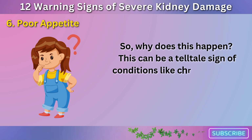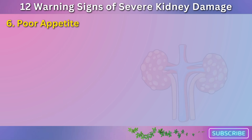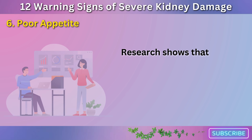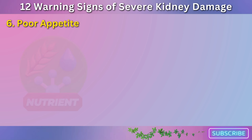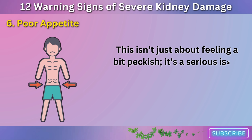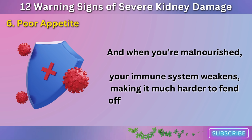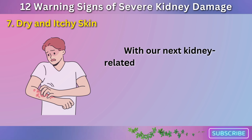This can be a telltale sign of conditions like chronic kidney disease, CKD, or acute kidney failure. In CKD, especially as it progresses to its later stages, a lack of appetite is a common complaint. Research shows that up to 40% of people with advanced kidney disease experience protein energy wasting, which means they're not getting enough nutrients. This isn't just about feeling a bit peckish, it's a serious issue because a diminished appetite can lead to malnutrition. And when you're malnourished, your immune system weakens, making it much harder to fend off infections and stay healthy.